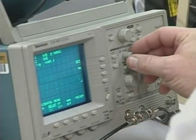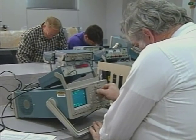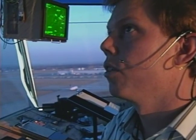Other non-traditional students support families and work full-time while earning technology degrees at one of 10 statewide technology sites around Indiana, including the newest at the Indianapolis Airport.